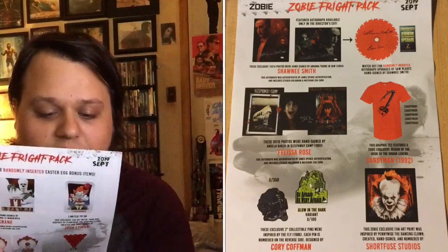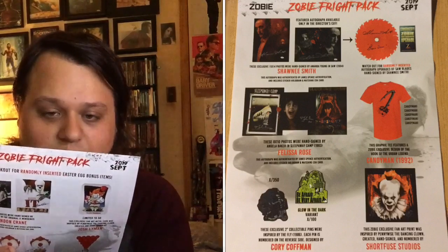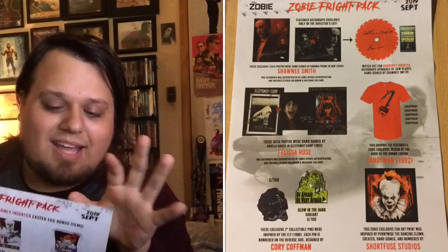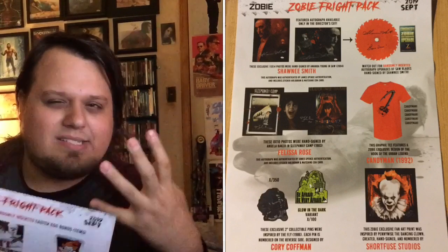And of course, the exclusive 11x14 photos were signed by Shawnee Smith, who played Amanda Young in Saw. And these are only available if you got the director's cut. If you didn't get the director's cut, you didn't get this one. But I think I like the other print more. I think it just looks better. Probably because, like I said, Shawnee Smith is more prominently focused in that one as opposed to the one I got. But they're both still really cool photos.